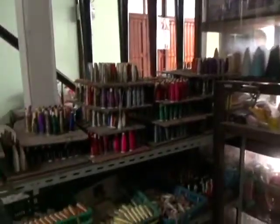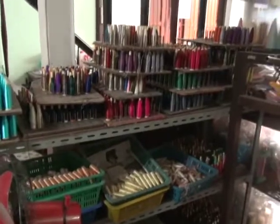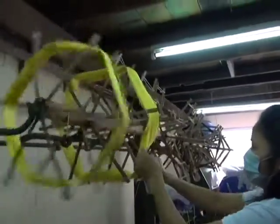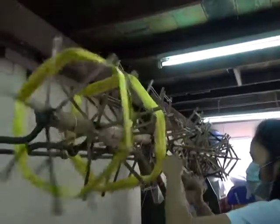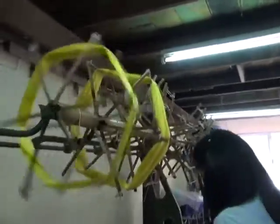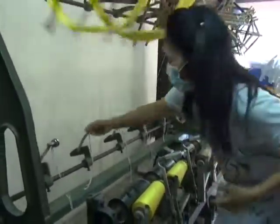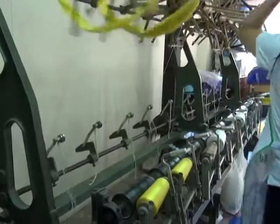Does this all come from the same supplier? No, we have so many suppliers in Bangkok. Most of them are in a very big shopping arcade, very famous in Bangkok. For example, in the Orange Chain Hotel, and some in the Shangri-La Hotel, Dusit Hotel. This is my customer.